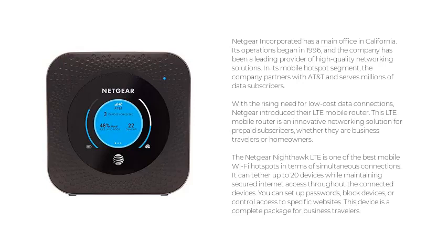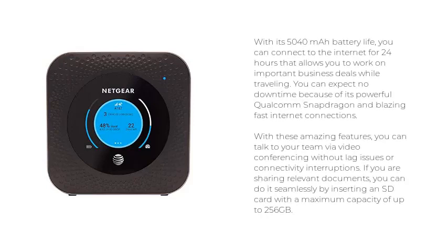You can set up passwords, block devices, or control access to specific websites. This device is a complete package for business travelers. With its 5040 mAh battery life, you can connect to the internet for 24 hours that allows you to work on important business deals while traveling.